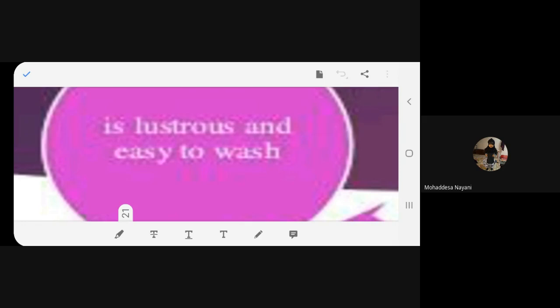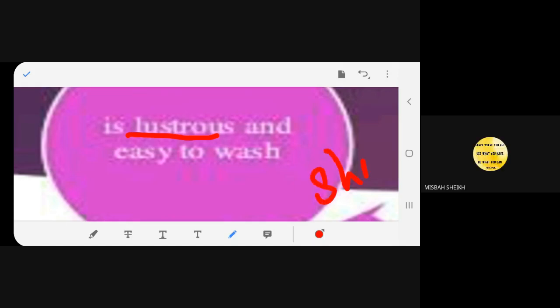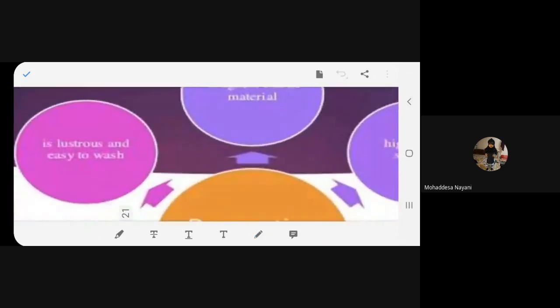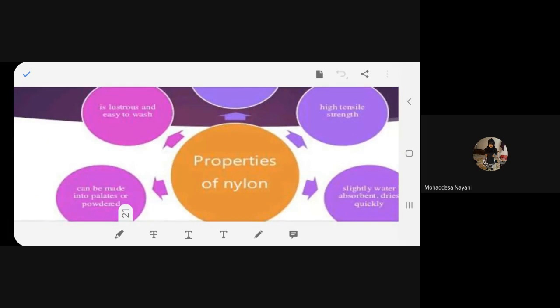Lustrous and easy to wash. Lustrous means shiny. What is the meaning of lustrous, beta? Shiny. Glossy. Brilliant. That's lustrous. And you know that nylon clothes you can easily wash. Any problem? The properties of nylon?